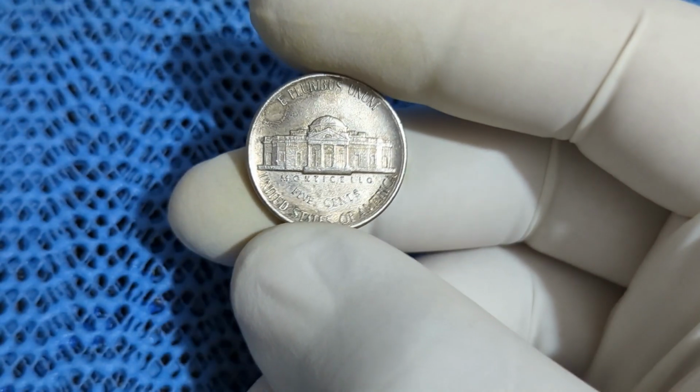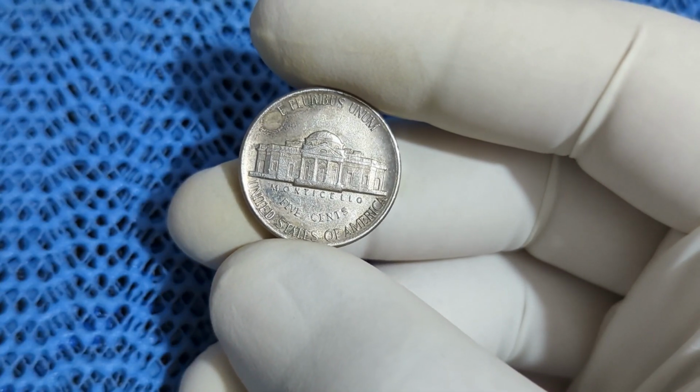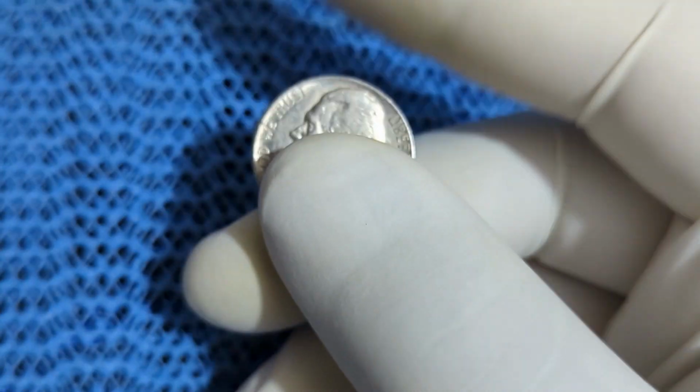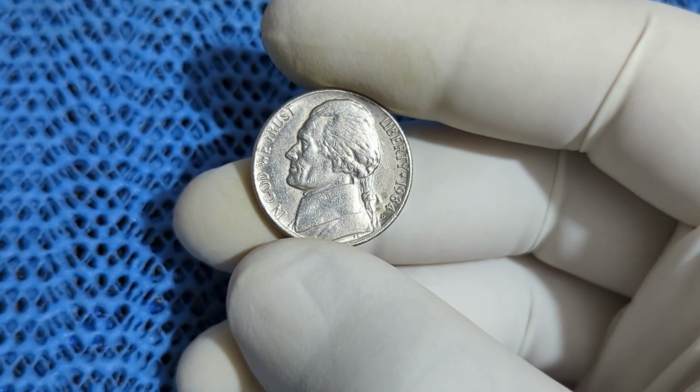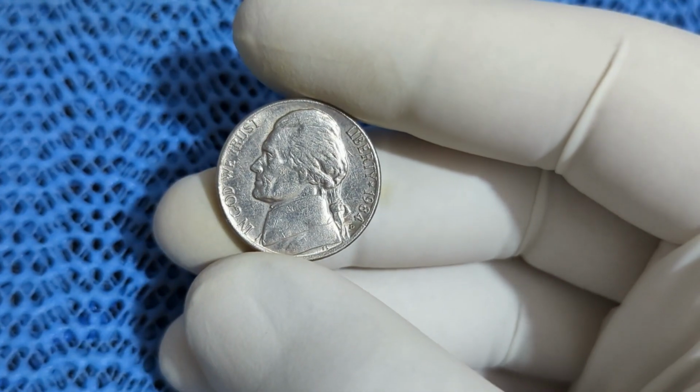By the time the 1984 D Jefferson nickel was struck, this design had been a staple of American currency for nearly half a century. The nickel's composition and dimensions had been standardized for decades, but subtle variations in minting quality and production runs still offer a wealth of intrigue.